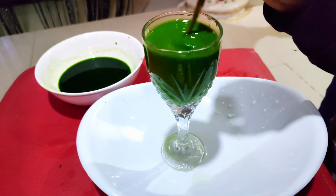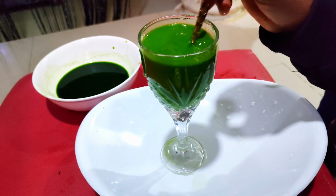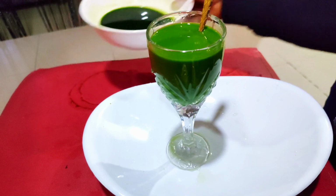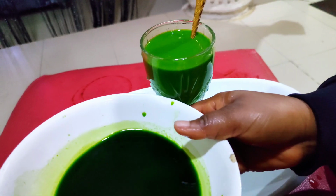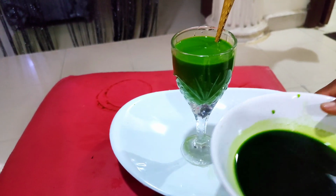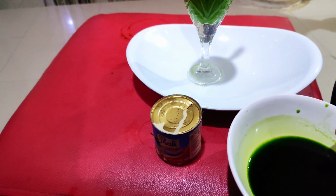So if you don't like blending it and drinking it, just get it, prepare it, and you just eat it like that. It is very good. Just add these pumpkin leaves to your diet, and you will see a lot of significant changes.